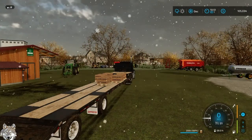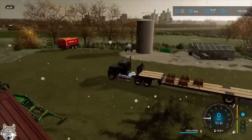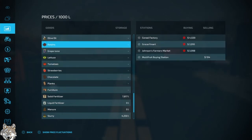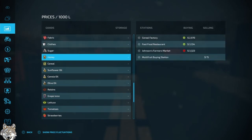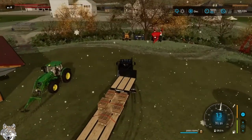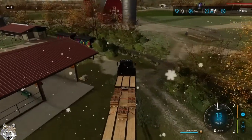Alright, well, it ain't the prettiest of jobs that I've ever done, but they're all loaded. It's alright. So, where's the best price to drop this honey off? I believe we gotta go up there. It is right there, honey. Johnson's Farmer's Market. Yeah, we do that. Johnson's Farmer's Market. Alright.